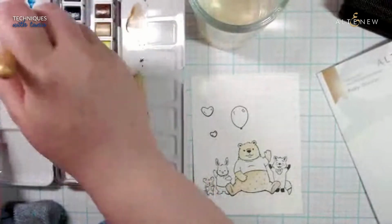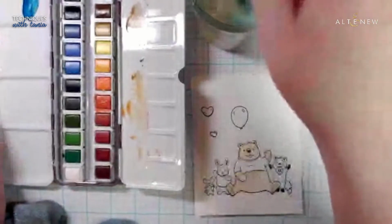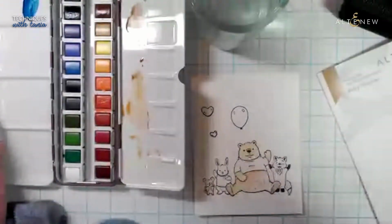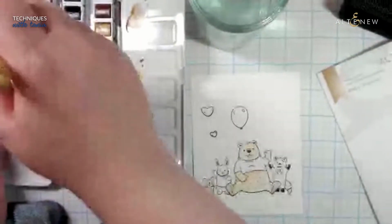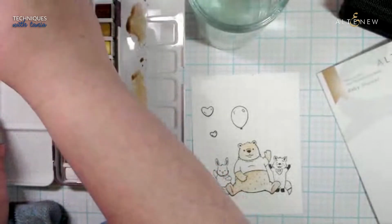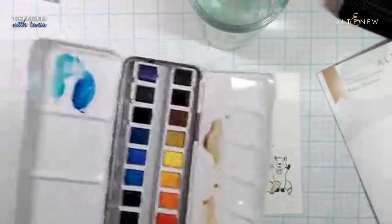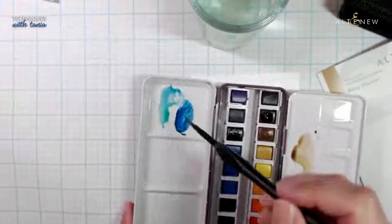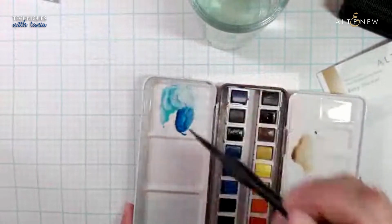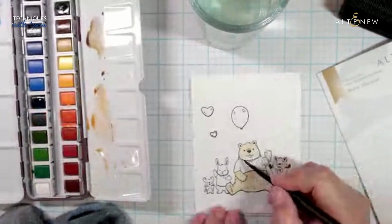All right, so I'm going to mix some blue because I'd love some blue for his shirt. So I'm just going to grab some blue, and I think I want it to be a little bit more tealy. So let me grab this one, and I'm going to put these together. I always tend to make my own colors. See how this blue is so bright? So I mixed in a little bit of teal. So I kind of made my own color. And that's the beauty of using watercolors, is I can make my own color with it.